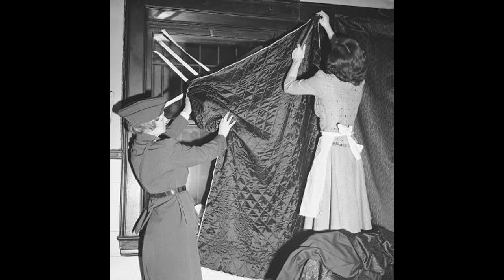The effectiveness of air raid wardens was significant. Their efforts reduced casualties and damage from bombings. By maintaining strict blackout conditions, they helped confuse enemy pilots. This confusion often led to missed targets.